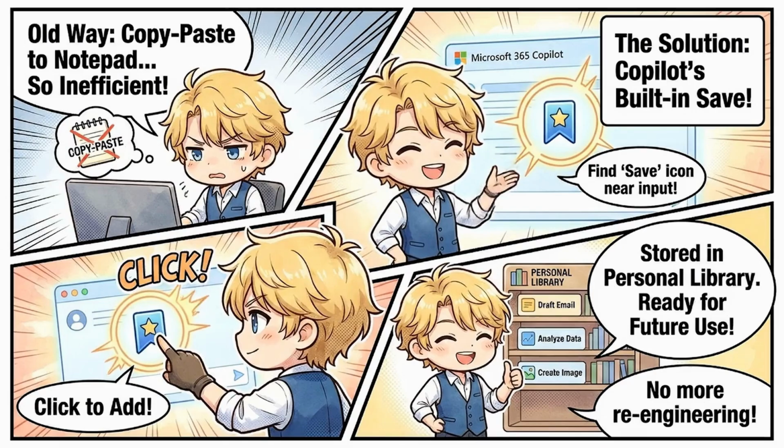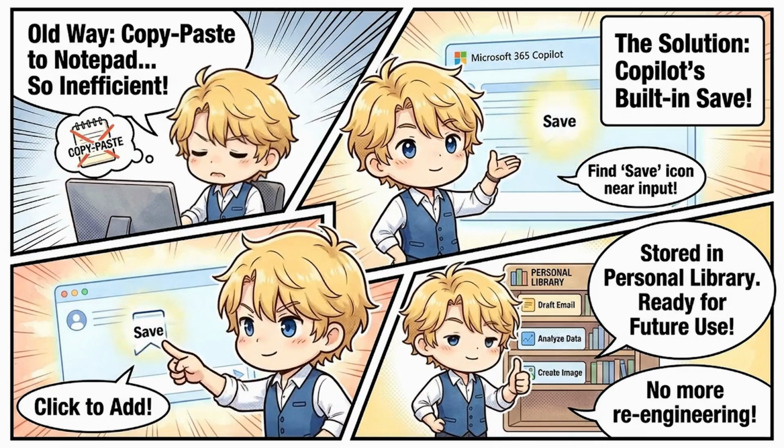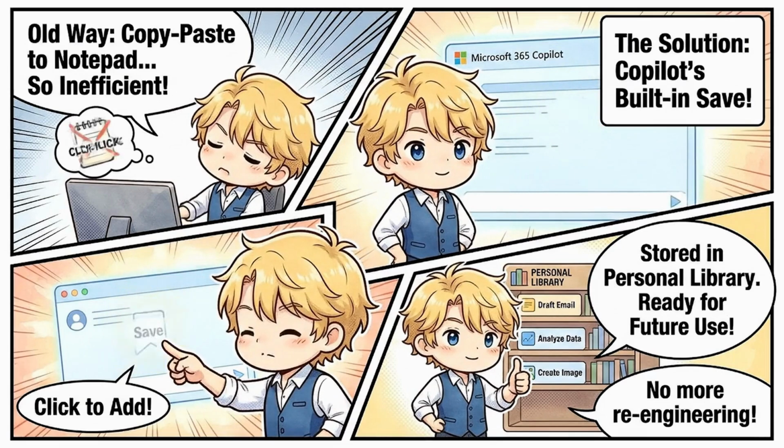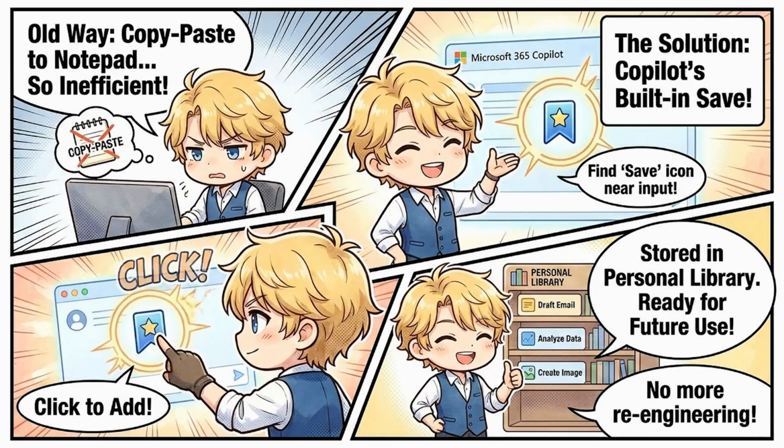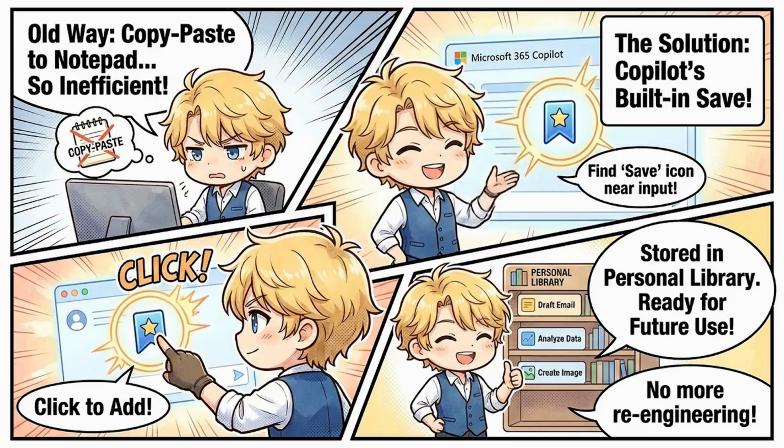Clicking this icon securely adds the exact wording of your successful query to your personal library within your Microsoft 365 profile. This action ensures that your meticulously crafted prompts are preserved and easily accessible for future use, eliminating the need to re-engineer them repeatedly.